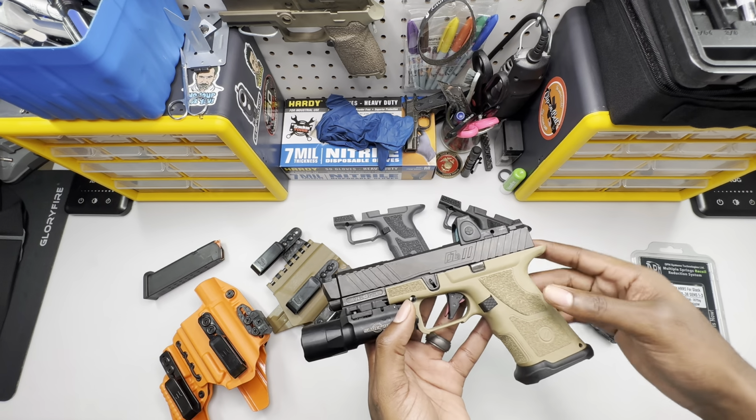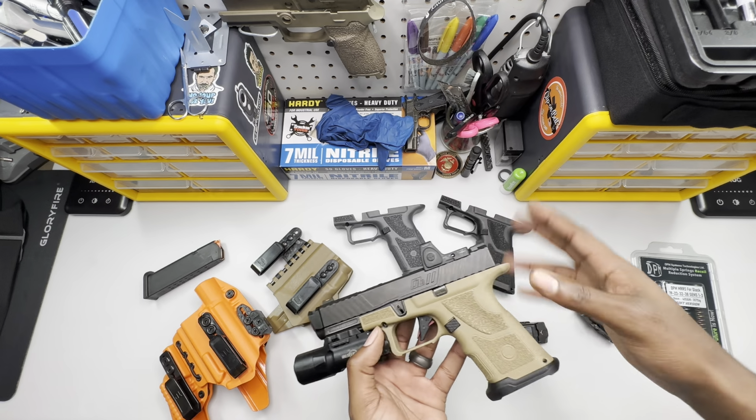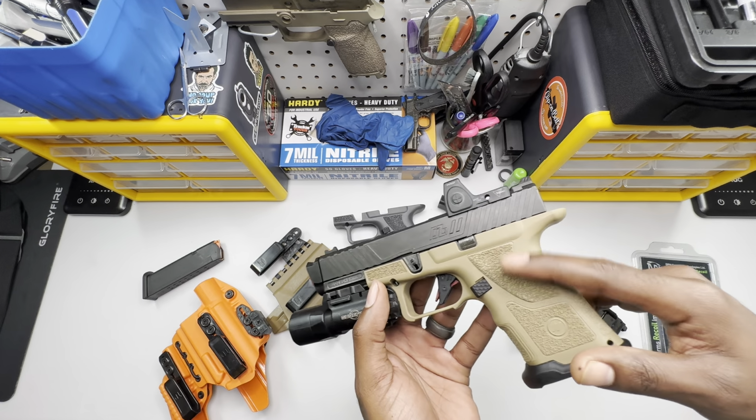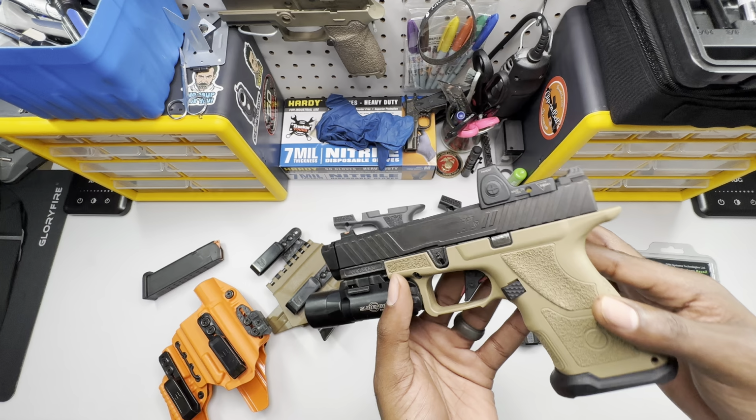I want to see more to keep me in. I'm going to stay on the platform, but I just want some more flavor, some more pizzazz, and none of these things affect reliability in my opinion. So that's my only thing. Maybe some camo frames, some Cerakoted camo. I don't know. Kind of like the Saber.